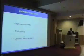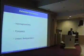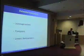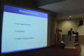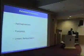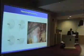Okay, so those are the things that I've been doing for quite a long time, and which are now very established in the armamentarium of a paediatric urologist using a laparoscope. There's a few other extended indications, which are a little bit more difficult, and, if you like, are the next level. Heminephrectomy, pyeloplasty, and ureteric reimplantation. So let's look at those just briefly.